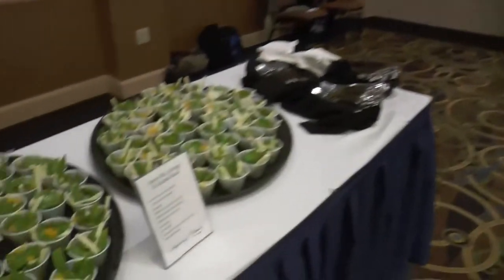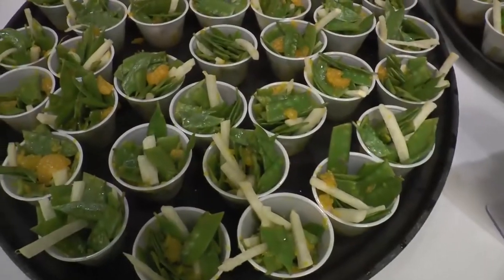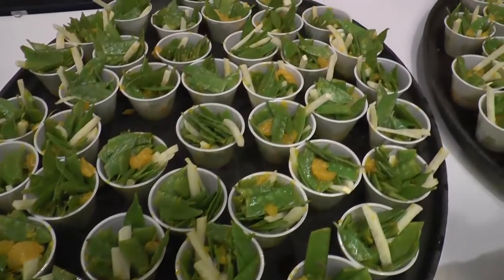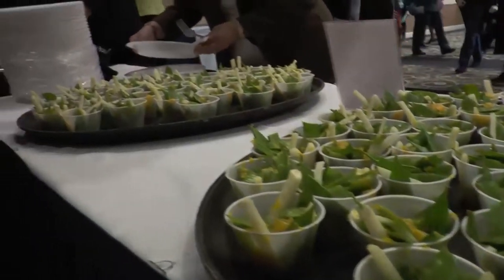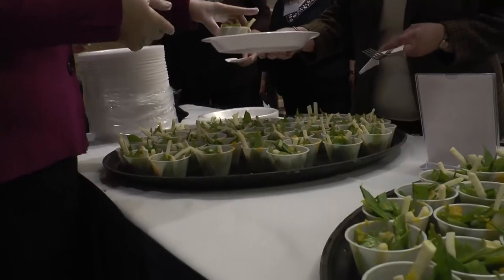The first item that we're serving is our appetizer, which is snow pea, orange, and jicama salad. This is a good source of vitamin C as well as vitamin A. It has a little bit of carbohydrate in it. It's a colorful salad, it has crunch, and it's super easy to make.